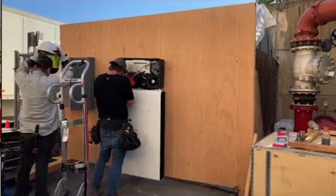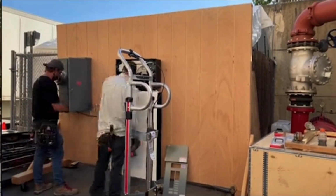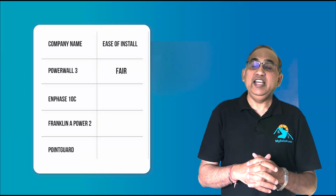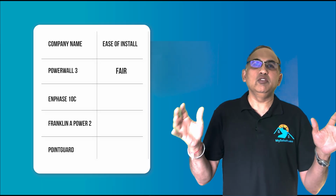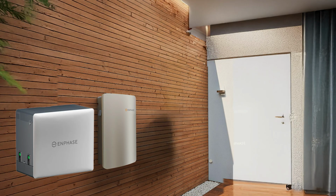Everything comes in one box. Wiring is really simplified. Tesla uses the backup switch for clean whole home support and install. The new Enphase IQ Battery 10C, they have split the unit into modular units. Each part, therefore, is easier to assemble and put together during the install.